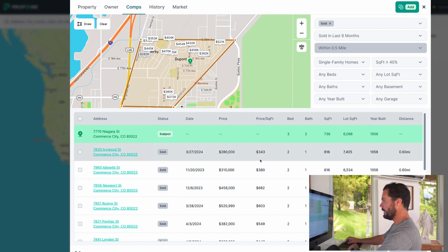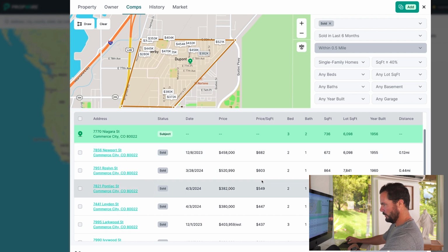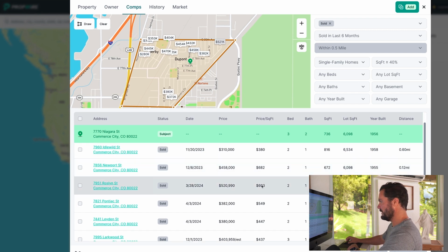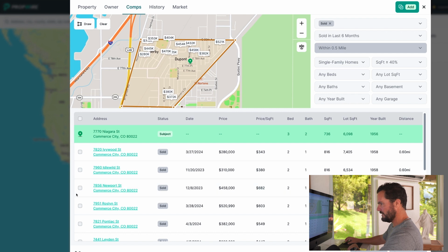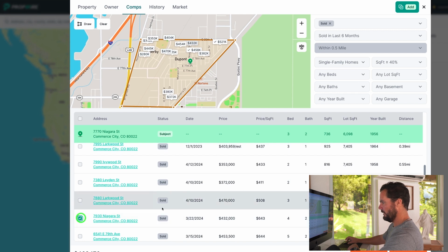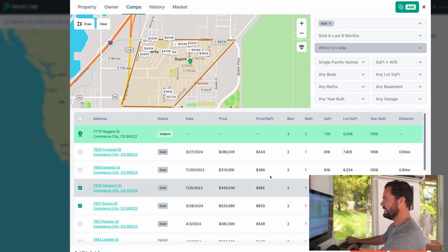So this is good. Now what I want to do is look at the price per foot and identify the highest sold homes per foot. So check this out. We got 300, 300, 600, 600, 549, another 5, and a couple more 6s. So I'm going to pick everything in the 600s. So I'm going to pick this one for 682 a foot, this one for 603 a foot, this one for 643 a foot, and this one for 644 a foot. So I picked 4 comps here, all in the 600s.